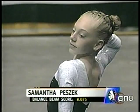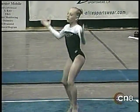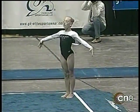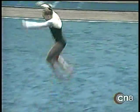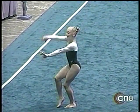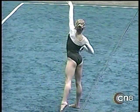Let's move over to the floor exercise, and this is always accompanied by music. A lot of fun to watch, and particularly in Samantha Peszek. Explosive athlete coming off her first competition on the balance beam at 8.75. Needs to kick it up a notch here. This is the place where she can do it. This is a fun routine to watch. A lot of complicated tumbling. Oh yeah, Arabian double front. With all that jazz choreography here.